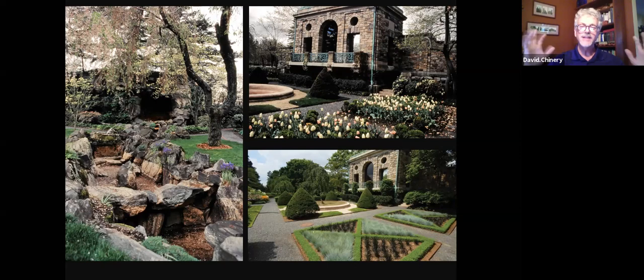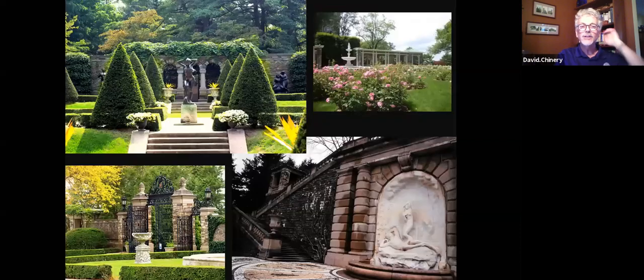And you can see the tea house. I think of tea houses as a small wooden building, maybe with a tile or a shingle roof, but the Rockefeller tea house is stone. It's magnificent, and it overlooks a fountain and a parterre garden. So very formal in design here. And again, statuary, formal balance type of views, wrought iron gates, stone walls. It's not a touchy-feely kind of loose or free type of landscape. It's very formal and very structured.